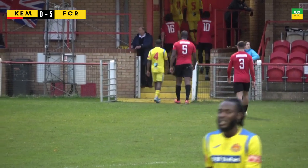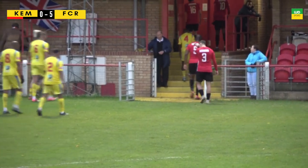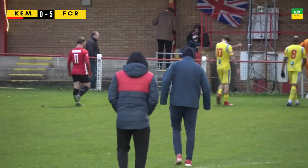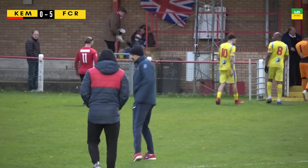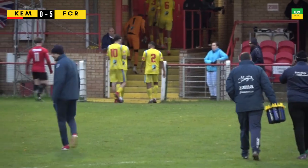Kempston Rovers, meanwhile, really struggled in this one. They've had a few glimpses of attacking promise, but overall haven't been able to cope with the pace and the speed of the football from FC Romania.